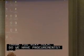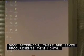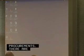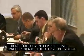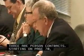Good afternoon. There are 7 procurements this month totaling about $14.551 million. There are no non-competitive procurements. There are 7 competitive procurements, the first 3 of which are personal service contracts. Starting on page 70, one is with Hazen Engineers, Architects, and Land Surveyors, P.C.